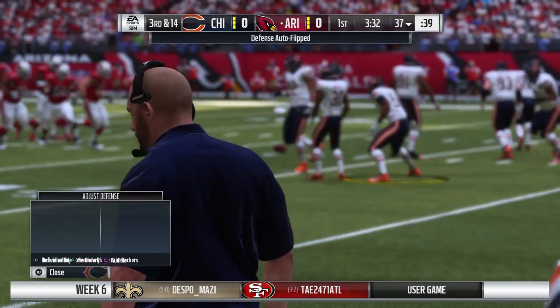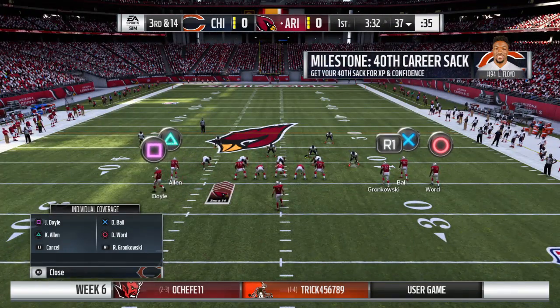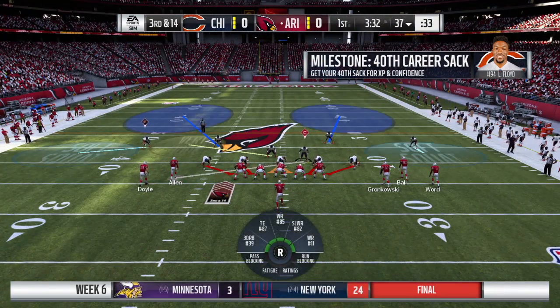He's a big man. That'll go as a loss of 5. And it's going to be 3rd down and a ways to go here, 3rd and 14.